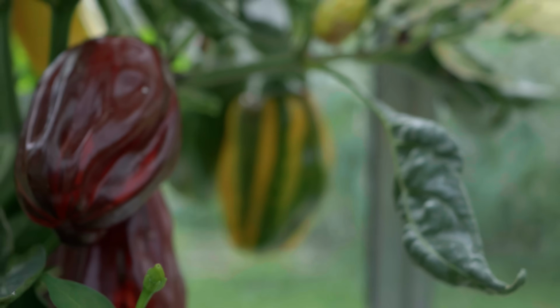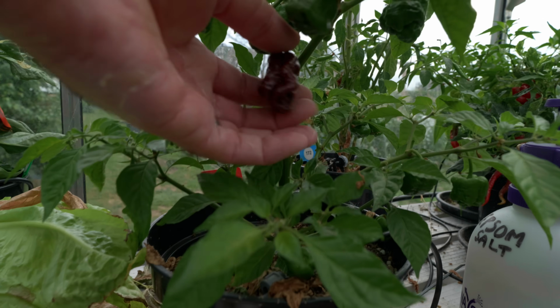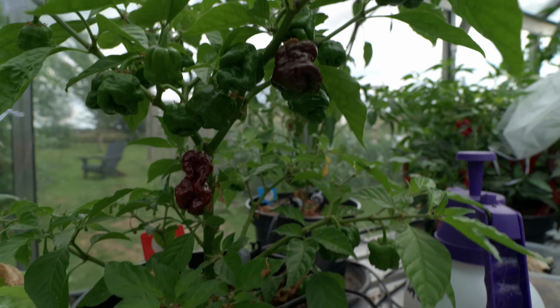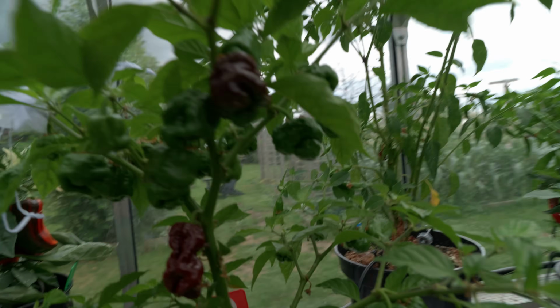One of the benefits of growing in smaller pots, these are 5-liter pots, is you get to have much earlier ripe harvests of things like your super hots, which tend to need a longer season. So these here are Jigsaw chocolates, I believe. Extremely hot and beautiful looking chilies.